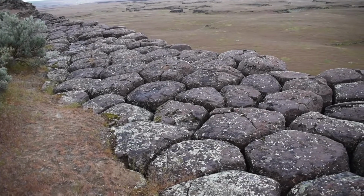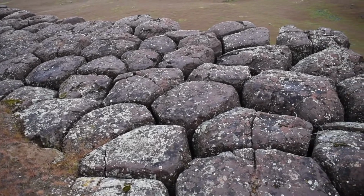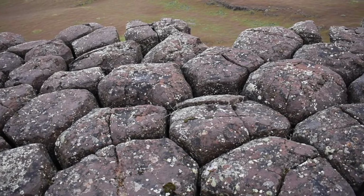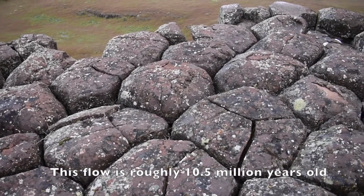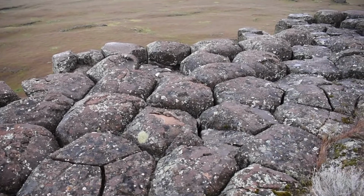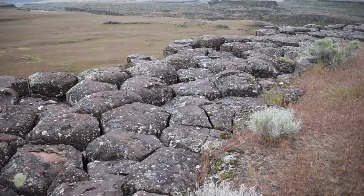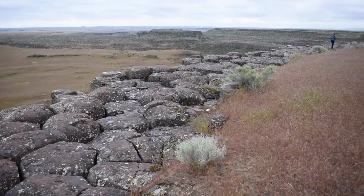Here is one more look at the hexagonal columns of the Elephant Mountain lava flow, which is younger than the Rosa flow of Frenchman Coulee. The Rosa flow is still here, but it's lower down in the stratigraphy of layers. This is a younger flow. I don't think as extensive.